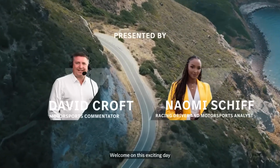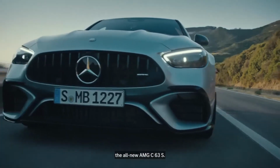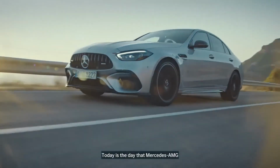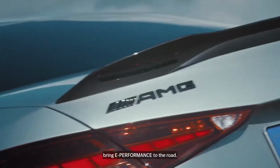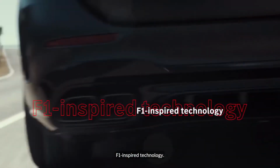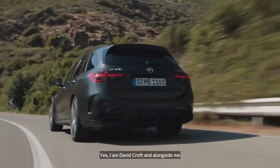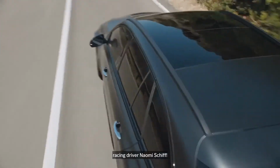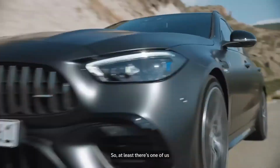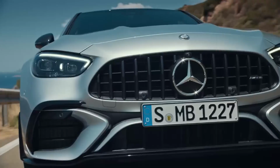Welcome on this exciting day. The all-new AMG C63S. Today is the day that Mercedes-AMG bring e-performance to the road. I'm particularly looking forward to this performance hybrid featuring F1-inspired technology. And as we can see, it's available in sedan, but wagon too. Yes, I'm David Croft, and alongside me, racing driver Naomi Schiff. So at least there's one of us that can handle 0 to 100 in 3.4 seconds.